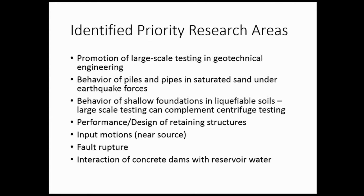Initially, what we did is a kind of brainstorm just to identify some potential research areas or topics. So first of all, I would like to emphasize that in the field of geotechnical earthquake engineering, large-scale testing is very, very important. In the past, traditionally, within physical modeling, small-scale testing has been performed: 1G small scale testing, and also centrifuge testing.